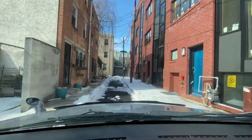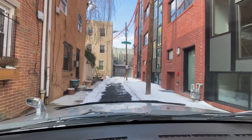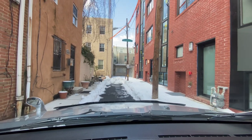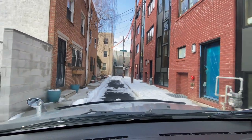Beautiful red brick. Look like they're still making them. Yeah, this is no through traffic. They should have had something sooner that read no outlet so people like ourselves don't come through here and then find out that it's a no outlet area.